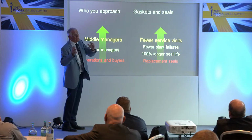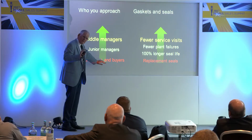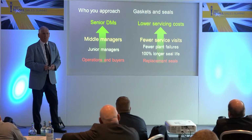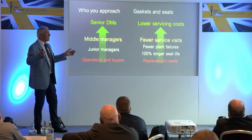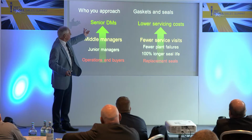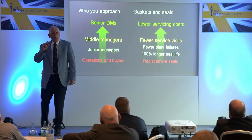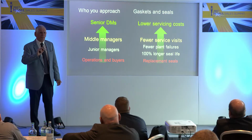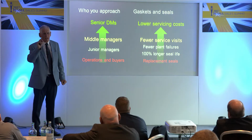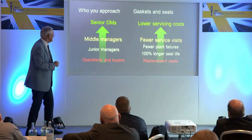So we've got a much better chance of winning up this level, and down this level, very, very difficult to get a sale. If we go up to the senior decision maker, and that is somebody who has the authority to override everybody else. Say it's the production director, and you approach them with lower servicing costs, with evidence to support that it works, then you're going to be able to get almost every potential customer in the marketplace to say, you've just got an appointment to see me. That's how it works.